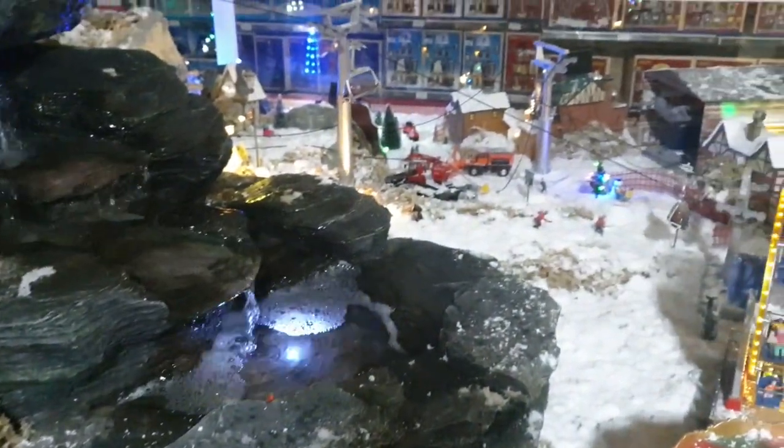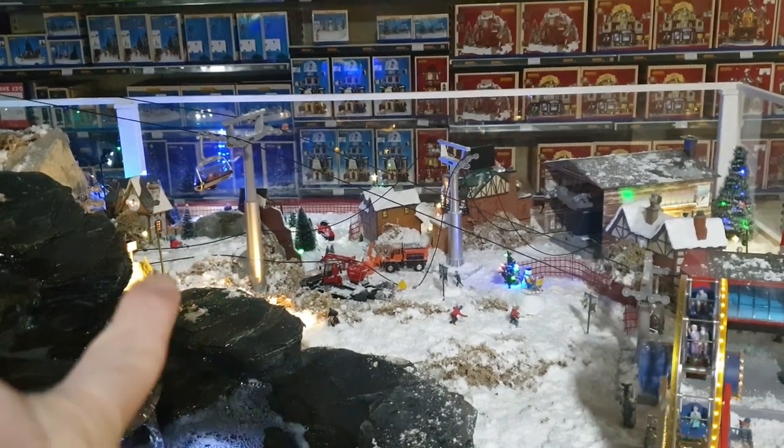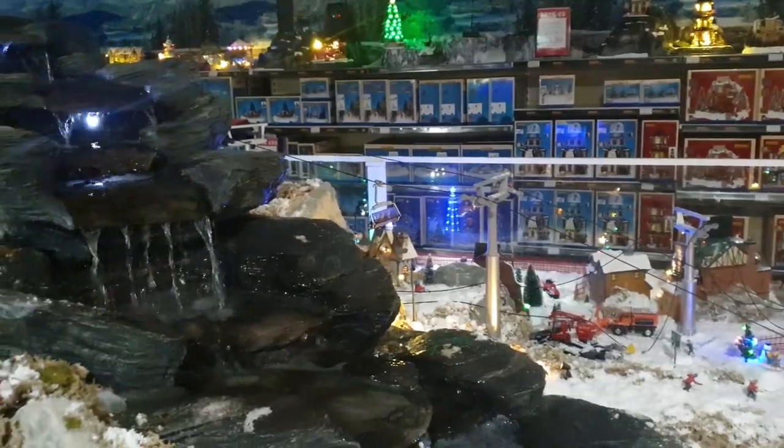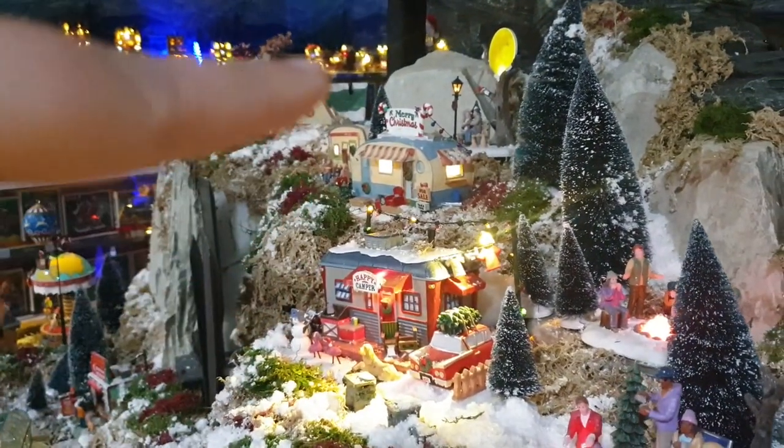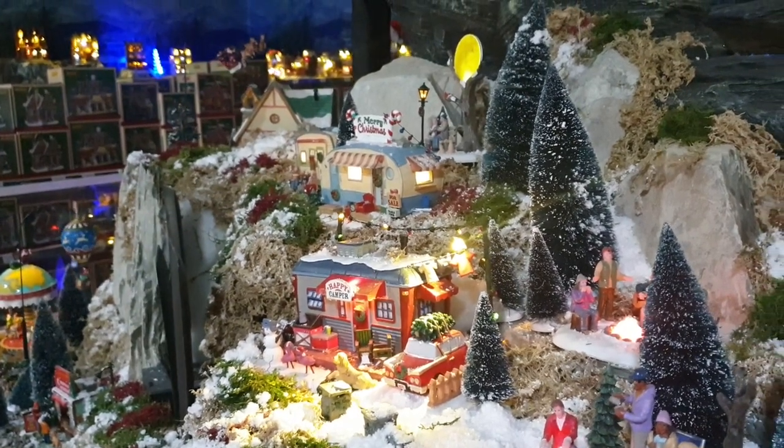Look, check out the ski slope over there. That is amazing. We've got a caravan going on. Oh, look, and there's caravans all the way. That is so cool. Jace is just desperate to get in there.